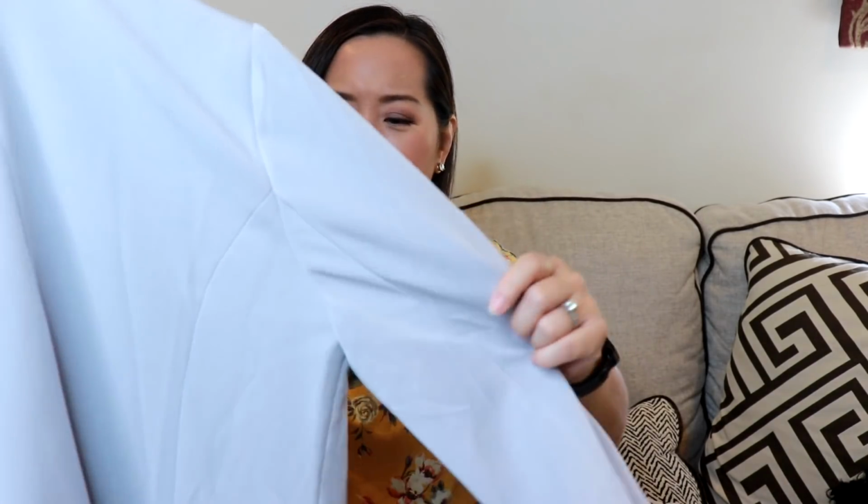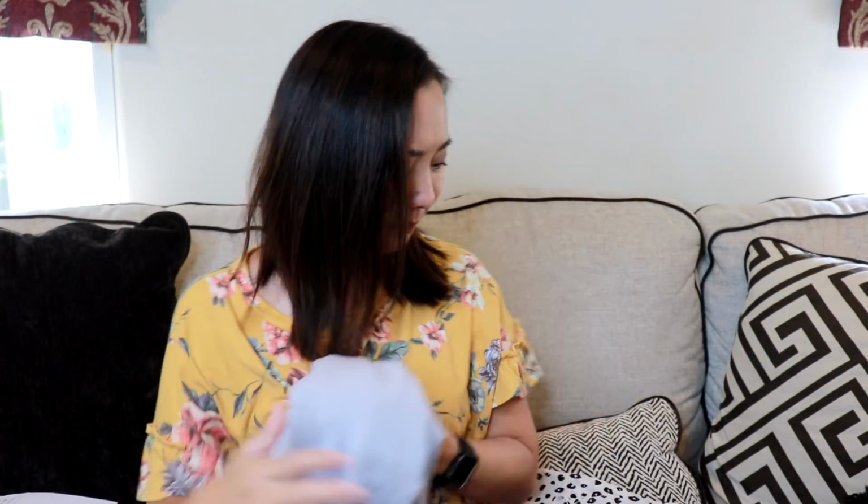This is a beautiful blazer, actually. I really like this. So we'll see. I don't have anything this gray color. I mean, it's kind of a more cool tone gray. So we'll see. Okay, so that was everything I got in my Stitch Fix box this month.